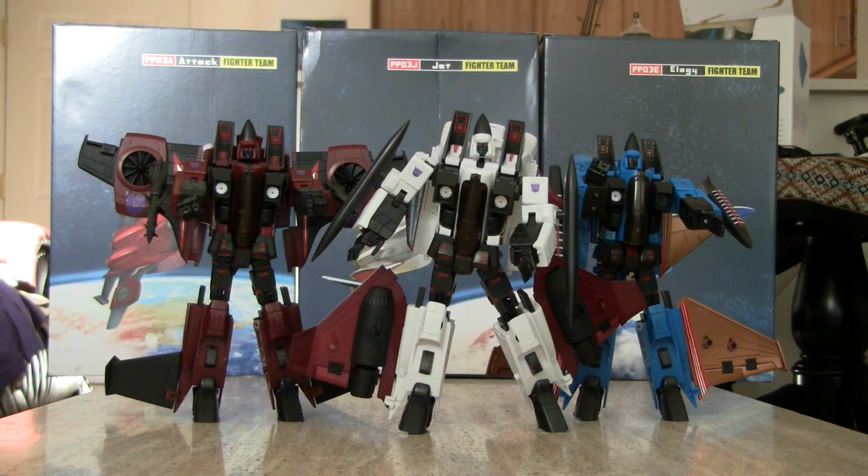And they are very expensive, so if you feel like picking one up, make sure you think about it before you just run out there and buy it. It took me a couple months of thinking to myself, do I really want to buy these? And I think they're worth it. Since Takara may never make these, I figured, well, I'm just going to buy them anyways.